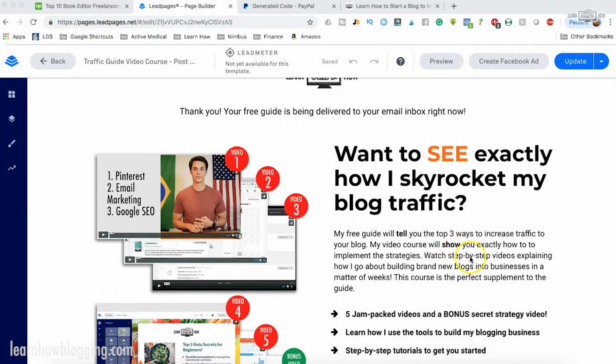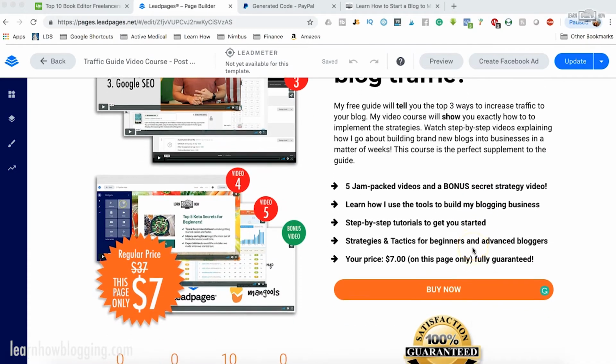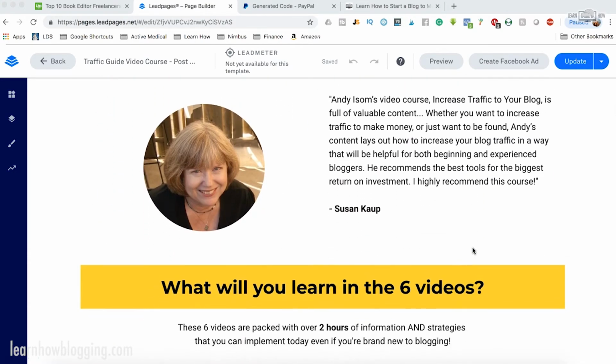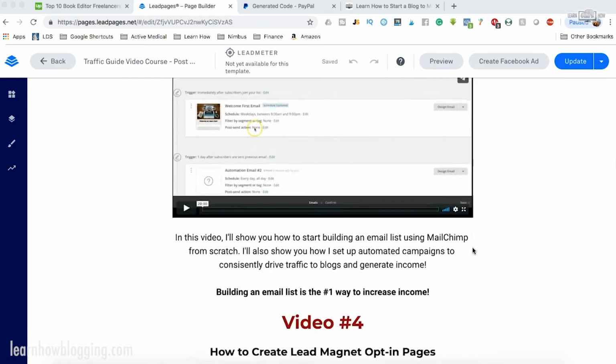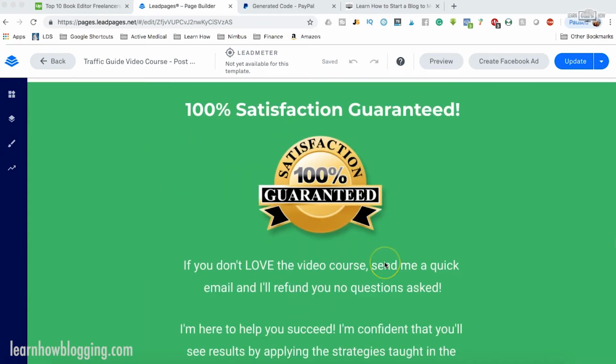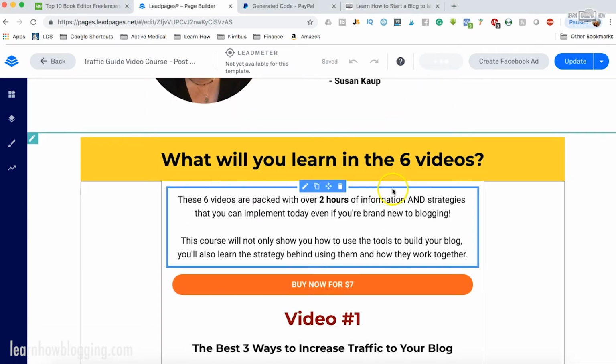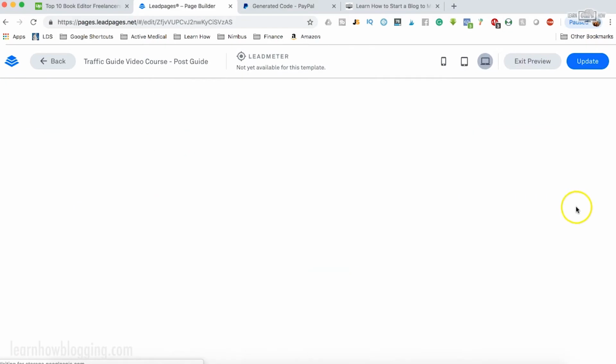So in this example, this is how I sell my 6 video course for $7. I've created a sales page here on Lead Pages. You can see here, I've got some info and all these orange buttons. When someone clicks on one of these orange buttons, let me just show you really quickly what happens. It actually takes them to PayPal, where they can check out and buy my course.